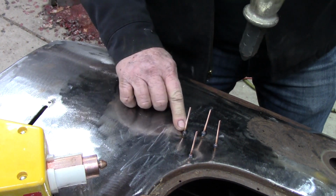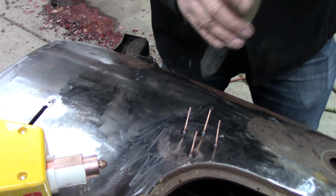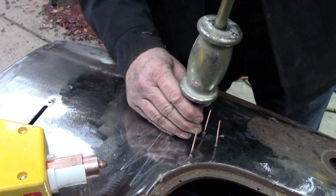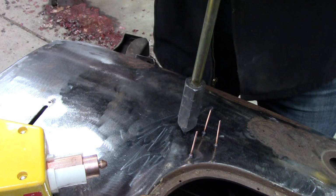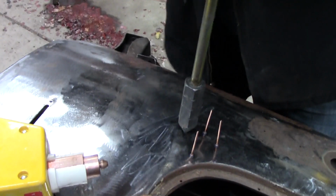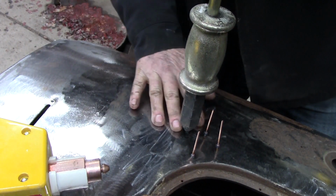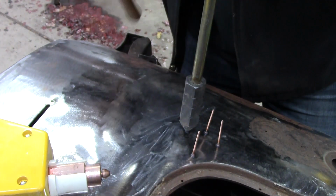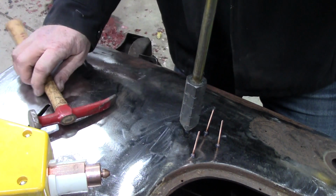So watch this one. Hopefully you guys can see the cavity. All right, so I'm going tappy tappy. I'm going to feel on it a little bit. I'm going to use my body hammer, because what's going to happen is when I pull that up, the rest of this is going to be high.